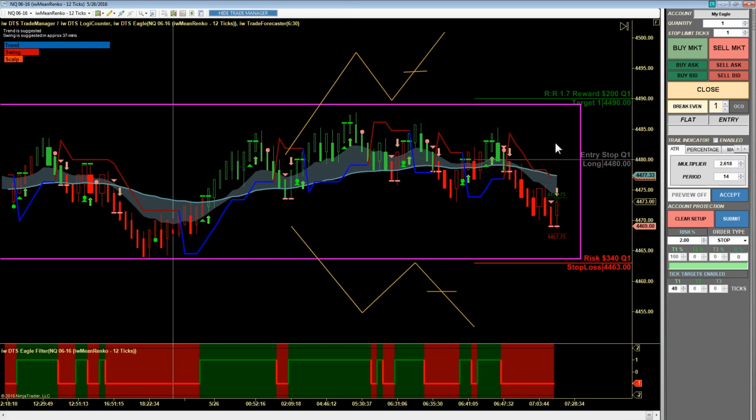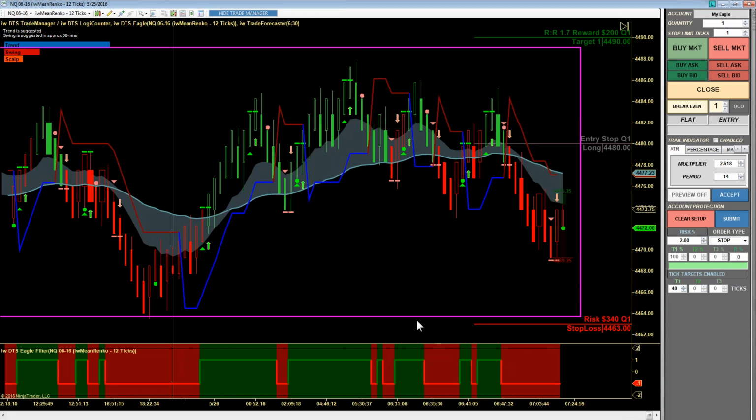Anything within this range, this market is perfectly content to be trading between 44.65 and 44.90. Traders think this is a very fair price for the NASDAQ. So once the market gets outside of this range, then we see an imbalance again, and the market will continue trending higher or trending lower, whatever the case may be. But until then, it's going to be a chop fest, and you need to be prepared for that. You need to realize that not every day will be a trending day.